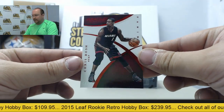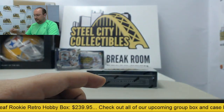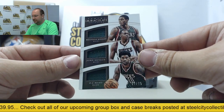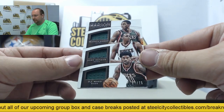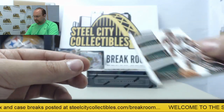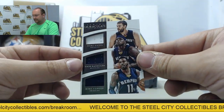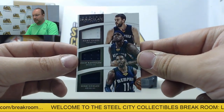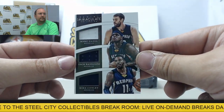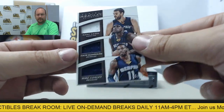Chris Bosh, red base out of 25. Triple jersey from Milwaukee, Brandon Knight, John Henson, and OJ Mayo, out of 75. Another triple jersey, this is from the Memphis Grizzlies, Marc Gasol, Zach Randolph, and Mike Conley. Numbered out of 75 on that one also.